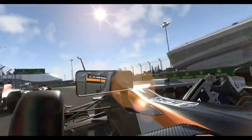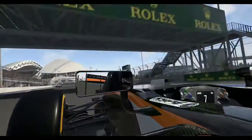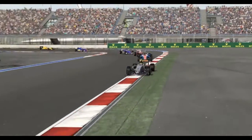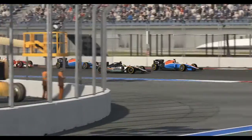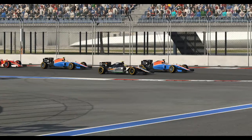This is not the best camera angle, but you can see the Manor of Rio Haryanto on the left. And we go on the inside of Pascal Wehrlein. That is a really good camera angle. And, well, that was a really good pass.